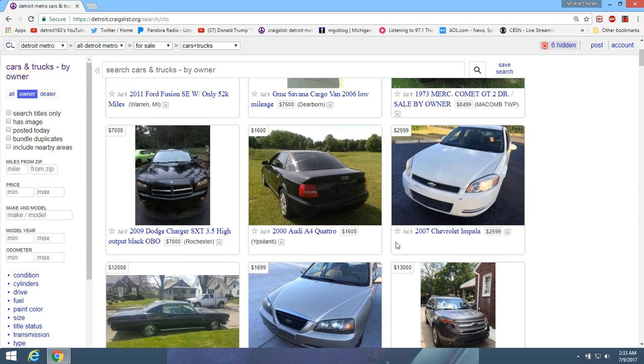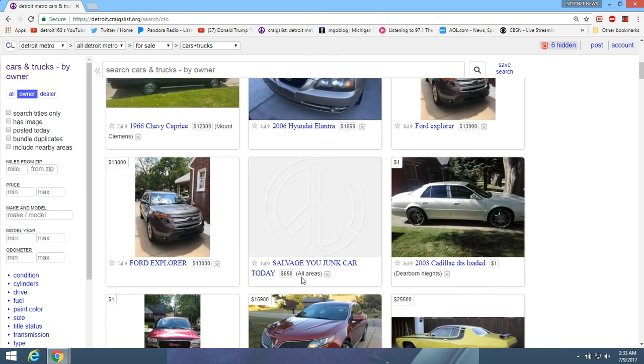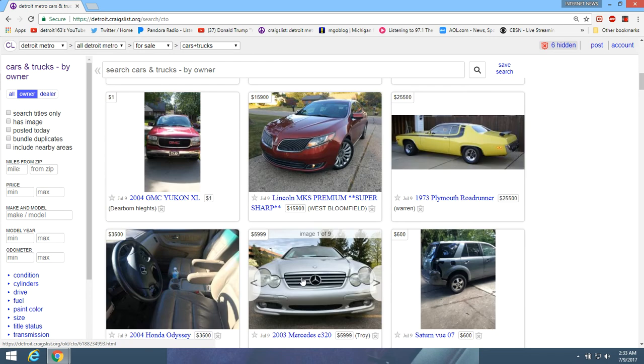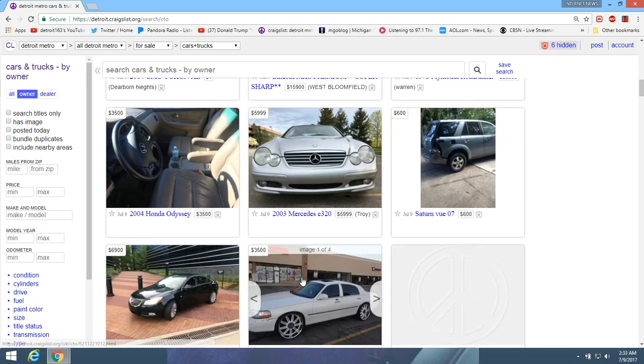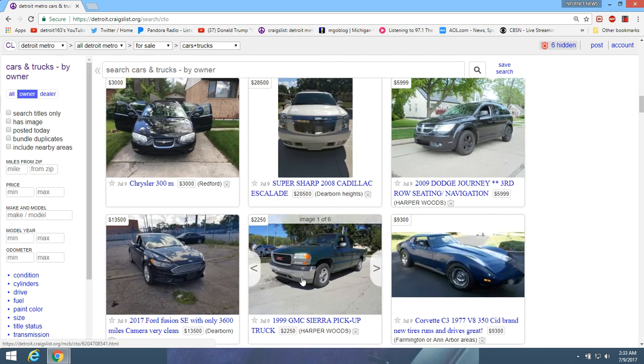Let's see. There's some ways you can tell it's a fake ad. So far, let's take a look. It looks like real ads so far. There's a way you can tell. It's mostly like in the RV section. There's a lot of them.